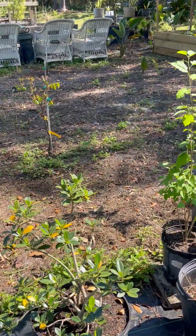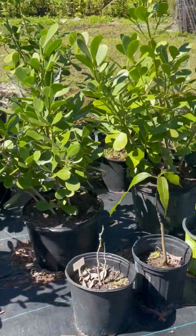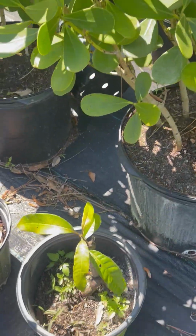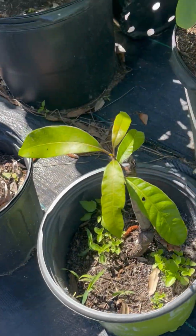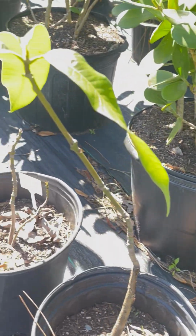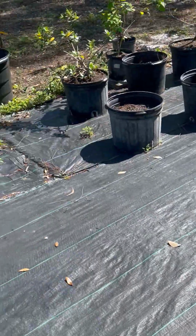I'm just gonna run through this real quick. Oh, I have a couple more. You guessed it, mangoes. Started from seed. Probably gonna plant them on the opposite side around the property line as a hedge, and just kind of wait for them to grow out.